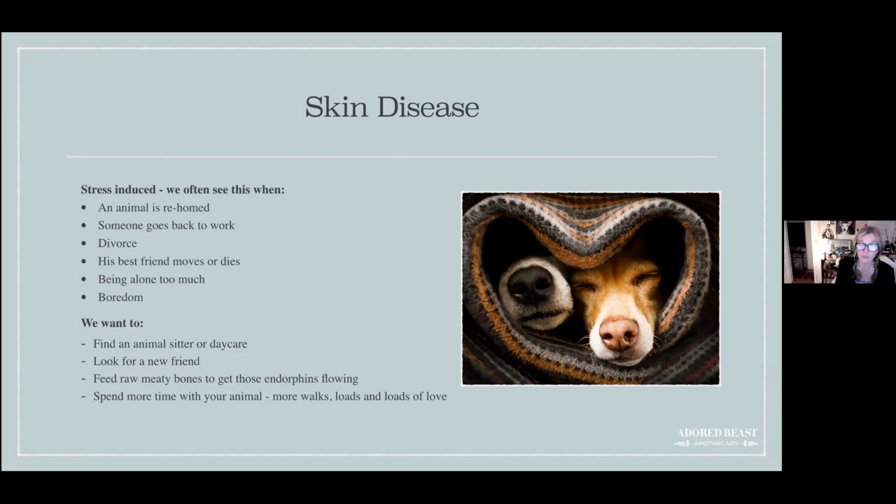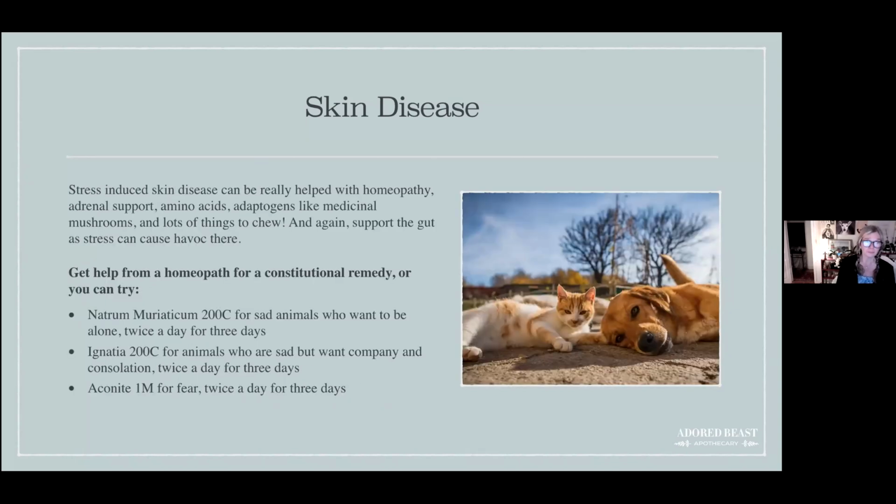Feed raw meaty bones so that they can get their endorphins flowing. Spend more time with your animal, more walks, loads and loads more love, because there are definitely cases of skin disease that get triggered by stress. Stress-induced skin disease can be really helped with homeopathy, really helped. And with adrenal support, amino acids, adaptogens like medicinal mushrooms, lots of things to chew. And again, support the gut, because stress can also play havoc on the gut.